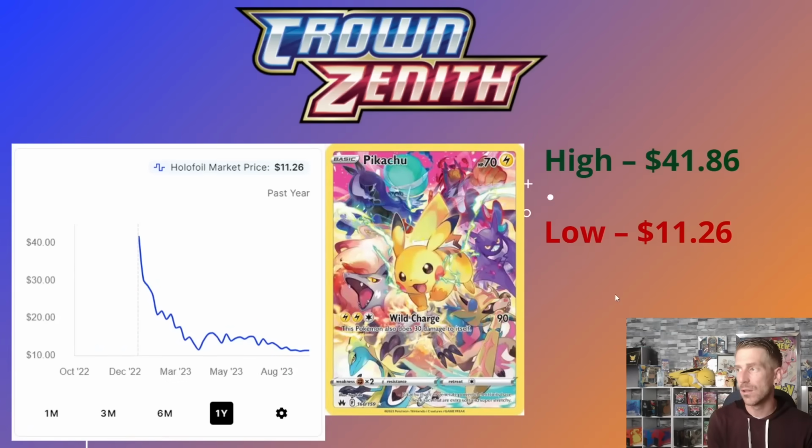And the last one that we're going to look at is the Secret Rare Pikachu, also a pull rate of about 1 out of every case of ETBs, 1 out of every 100 packs. Started out fairly high. At one point, this was pre-ordering for over $100. Dropped down to $41.86 opening weekend, when pull rates were like, oh, this is much easier to pull than what we originally anticipated. It dropped quite a bit, all the way down in April. It dropped down to about $13, $12, rebounded a little bit, but now it's sitting at $11.26, which is a 1-year low for this secret rare Pikachu. Still a beautiful card, absolutely gorgeous. It's great that it's this inexpensive and relatively easy to pull.